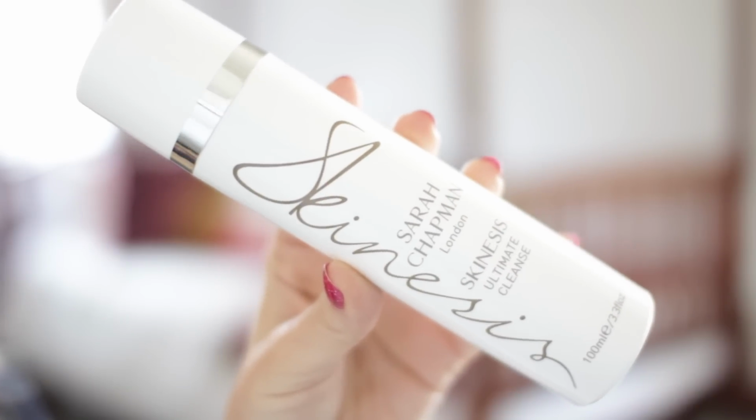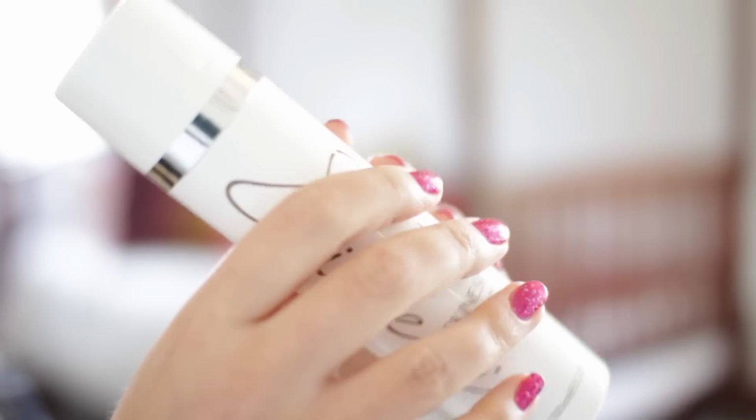So starting off with cleansing, I am utterly obsessed with this product. I thought I had found my favourite cleansing balm when I found the Emma Hardy Amazing Face Moringa Cleansing Balm. I think that's it. Kind of a long name. This, however, is the Sarah Chapman Skinesis Ultimate Cleanse, and this is better than the Emma Hardy one, in my opinion. I think this is absolutely amazing.